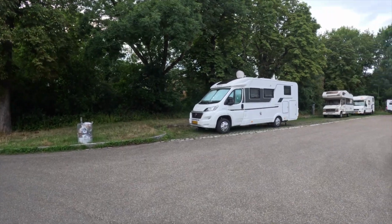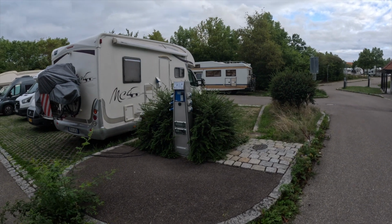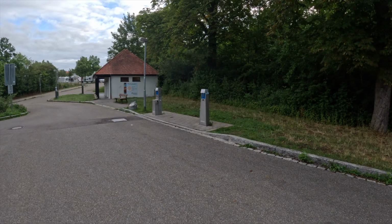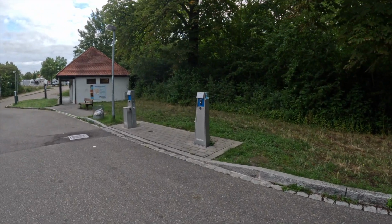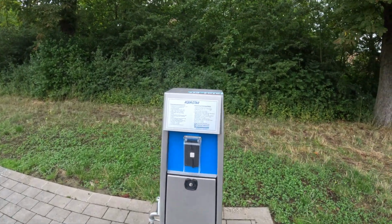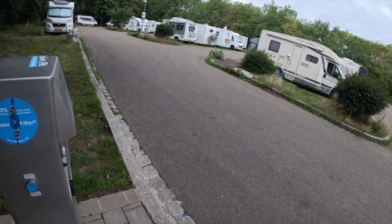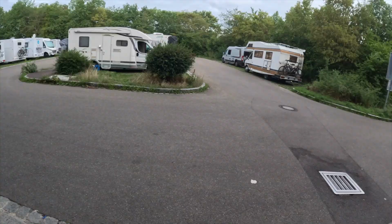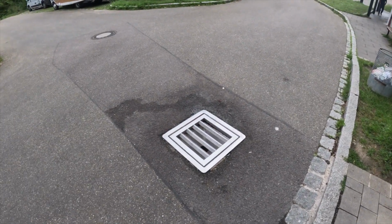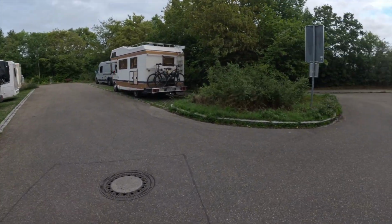Facilities-wise, we've got electric hookups if you want it. That's chargeable. Over here we've got your fresh water. That is €1 for 100 litres. So what you do is you put your coin in the slot in here, push this button, and your water will come out of the tap down there and fill up. You've got your cassette emptying facilities and a grey waste dump. So pretty good all in all.